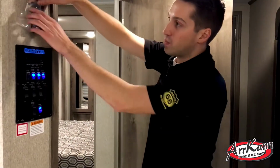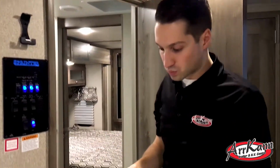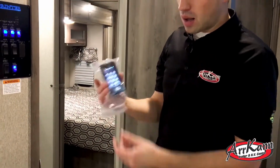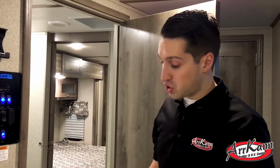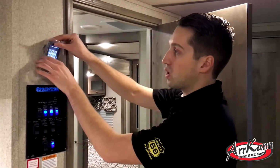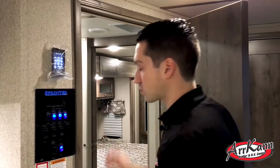Before we head into the washroom, touchscreen remote. This guy here will control your slide outs, your power awning, your outside lights, and your automatic leveling. So if you're setting the trailer up by yourself, you get to the campsite first, and there's nobody to watch your clearance when you're putting your slides out, you can use this and stand right outside the trailer, put your slides out, stand back, and let the trailer level itself. A nice little feature to have.